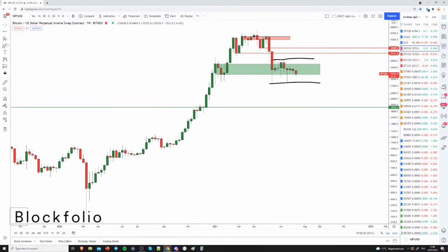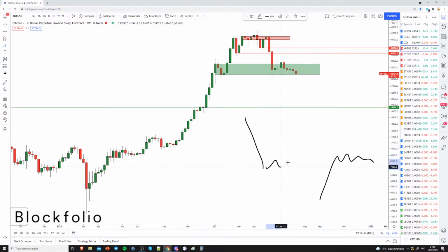trading in. So you would be saying, okay, where does this go next? And that's not really easy to answer. For me, whenever I see an impulse in one direction or the other, and then consolidation on the end of it, I expect trend continuation.